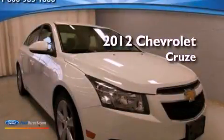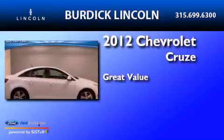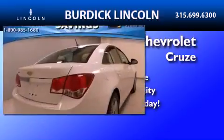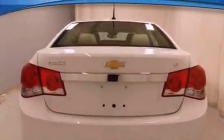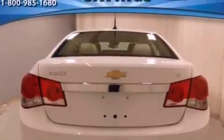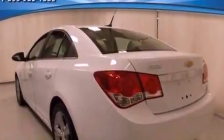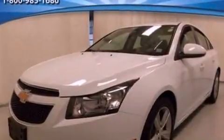This is a 2012 Chevrolet Cruze. Its top features include an intercooled turbocharger, a sport suspension, heated front seats, a low tire pressure indicator, satellite radio, aluminum wheels, and traction control and stability control systems.